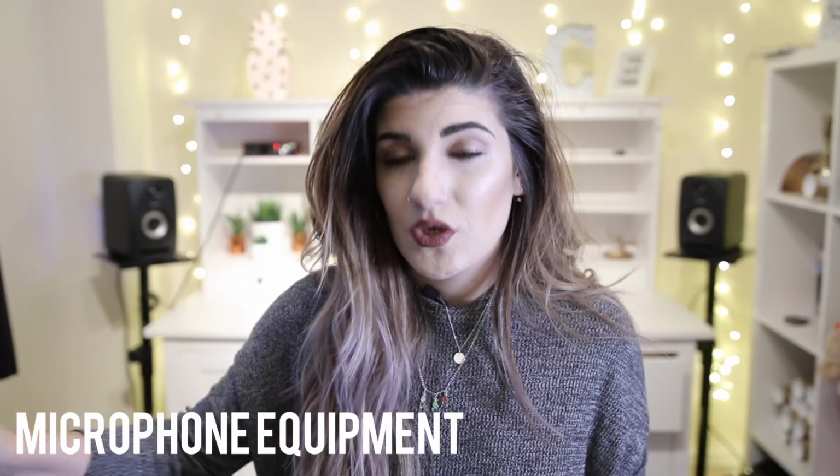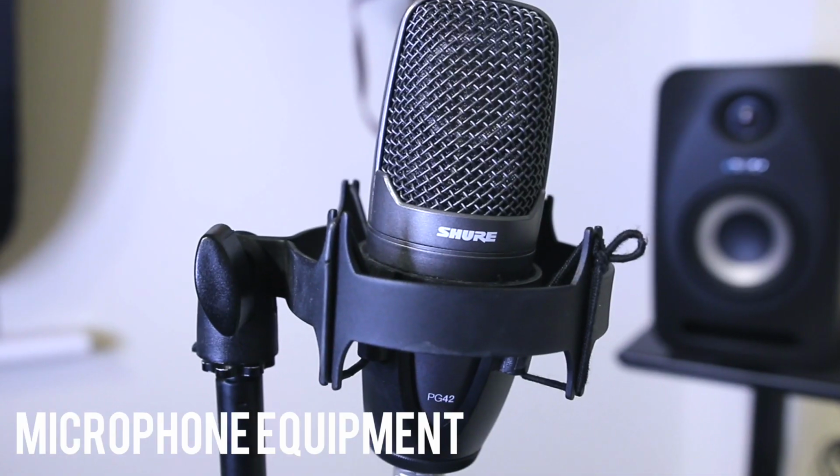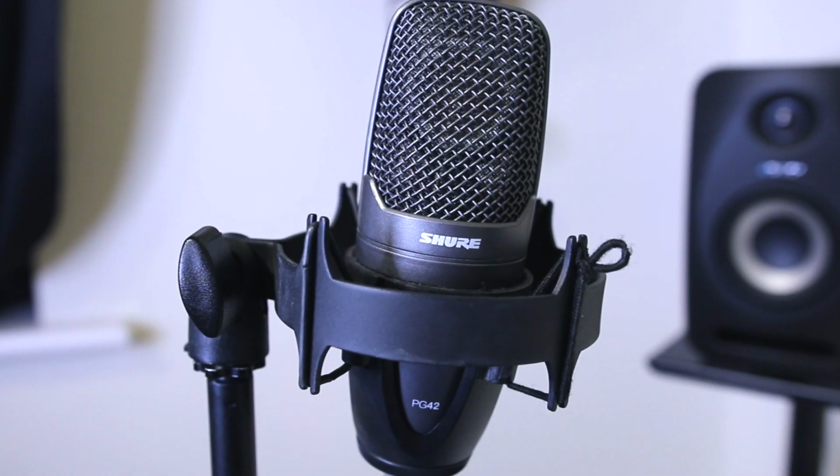In terms of actual equipment, I have a Shure PG42, and that is what I use to record my vocals on. Like I said before, I did used to have a standard USB microphone. I don't even remember the brand. I don't actually think it had a brand. I think it might have been like an own brand thing. So that's what I used to use.